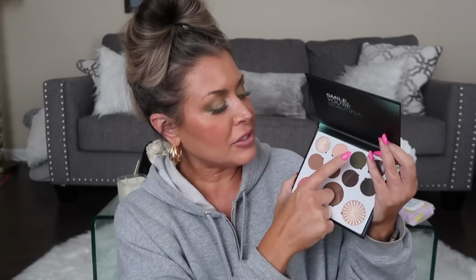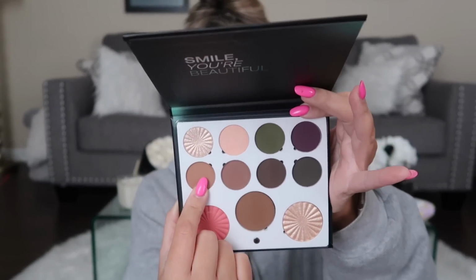The eye look that I created is with OFRA Cosmetics, which one? Empowered palette, and some of the shades from my Unconditional palette. I used a couple of my shades. I used My World, which is the green shade in here, and I used Fam Bam on this eye look along with the Empowered palette. I'll try and link that below for you guys.